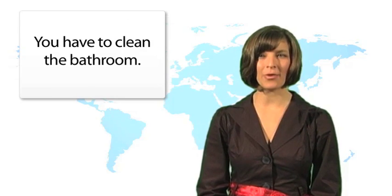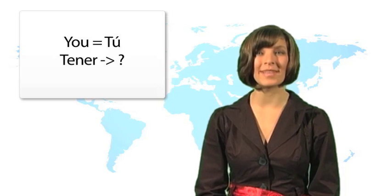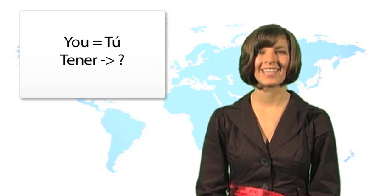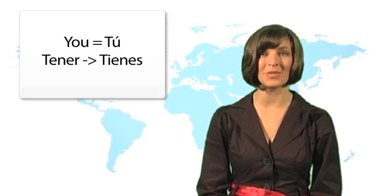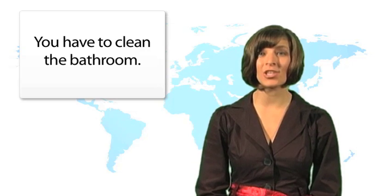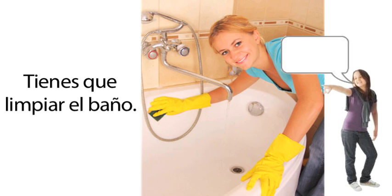For example, if you want to tell someone you need to clean the bathroom, you're going to need to use the tú form of the verb tener. Do you remember what this form is? Tienes. Remember that tener is a stem-changing verb inside the boot. So if you wanted to say you have to clean the bathroom, the full phrase would be Tienes que limpiar el baño. Easy, right? All you have to do is conjugate tener to the person you are commanding, follow it with que, and then the chore in the infinitive form.